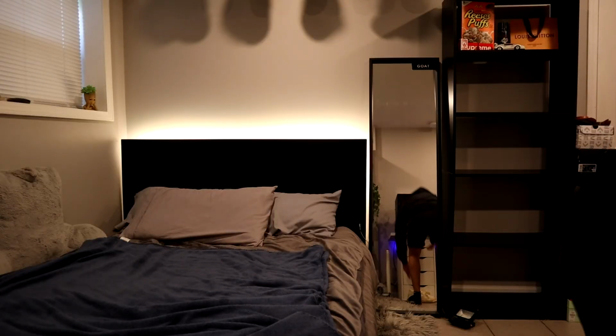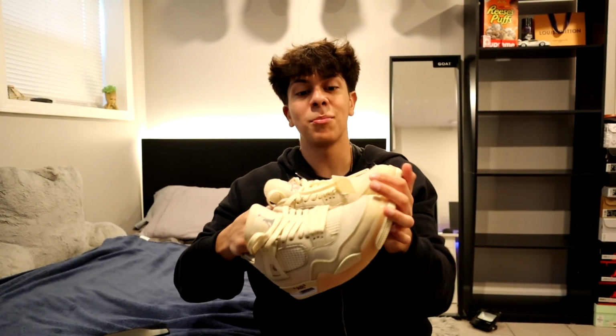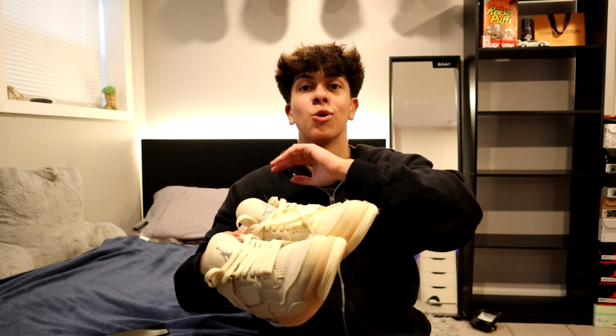And then guys, last but not least, in front of me right now we have my Jordan 4 Off-White Sail. Now these Off-White Sail Jordan 4s are actually really beautiful. Sometimes when you see influencers dressing with these shoes on Instagram, you would think that these shoes aren't as nice, but when you actually have them to dress with your black clothes or whatever you want to wear with them, they look amazing.